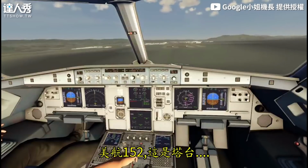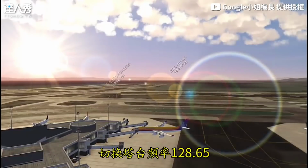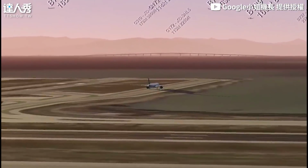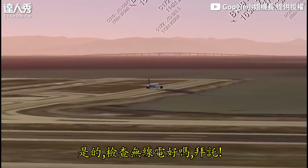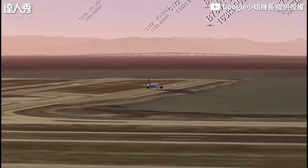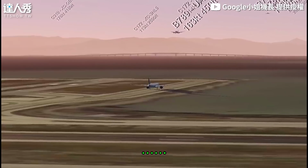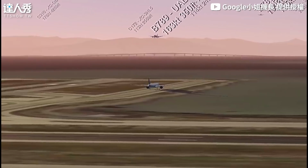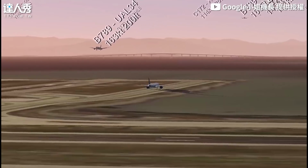Echo 152 Tower, two-way right. All right, all aircraft on tower, change tower frequency 128.65. United 213 Tower. Okay, 213. Yeah, get that radio checked out, please. After we talked last, you had a stuck mic again all the way down to the final, so it might be a mechanical issue. Contact ground 121.8 and just double check your radio. Hello, Tara. Speedbird, the 11 Mike Heavy, ILS for 28 left.